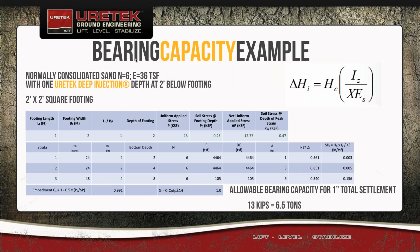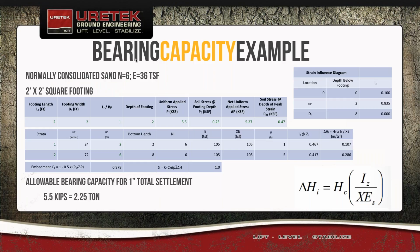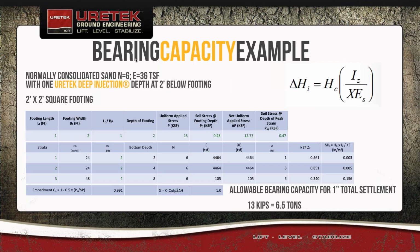The Klentzman method uses what they call a strain influence diagram, so they only look at the area where the strain is being affected in the soil. You don't look down to infinity. There's a calculation that comes up, and in this project, we go down to 8 feet, where the strain influence is nearly nothing, so we're only looking at the top 8 feet for a 2x2 footing. So here we go.